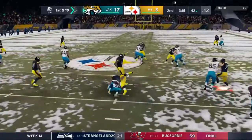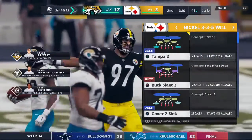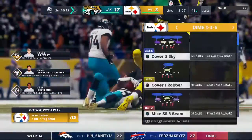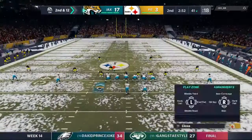Now a handoff here to his running back. And this time they were ready for him as they'll stop him right at the line of scrimmage. 2 yards the loss, 2nd and 12. Brings up 2nd and 12 at the 41-yard line. Behind the chain, 2nd and 12.